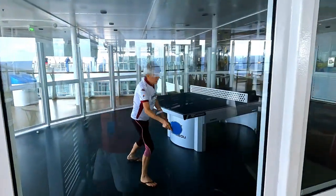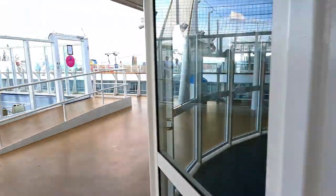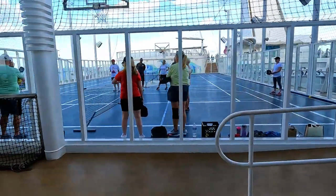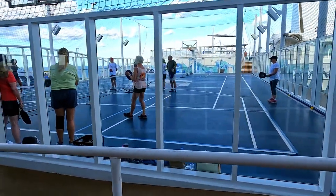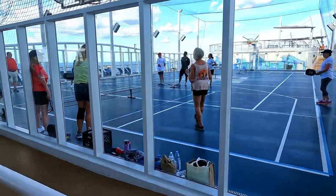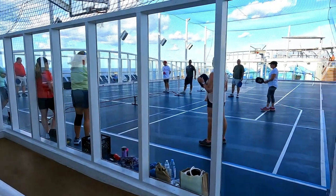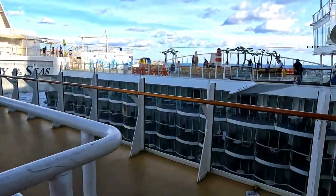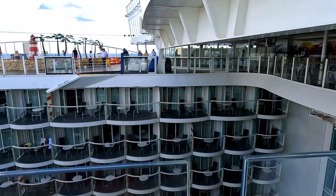Here we have enclosed table tennis, a brilliant idea I might add, which backs up to the sports court. Here you can see an instructional pickleball class being held at the moment. One of the cabin options overlooks the boardwalk at the back of the ship.